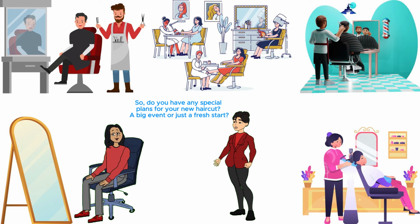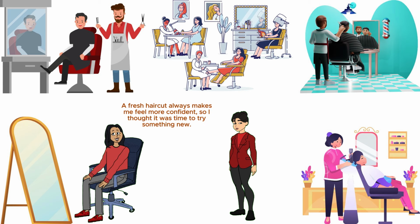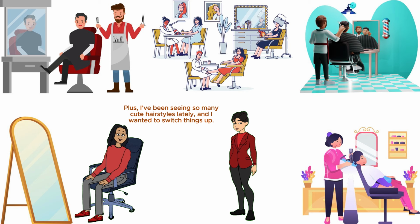So, do you have any special plans for your new haircut? A big event or just a fresh start? No big event, but I just felt like I needed a change. A fresh haircut always makes me feel more confident, so I thought it was time to try something new. Plus, I've been seeing so many cute hairstyles lately, and I wanted to switch things up.